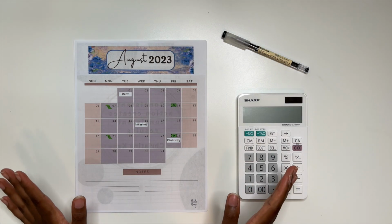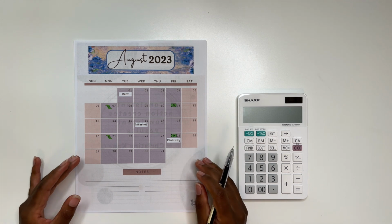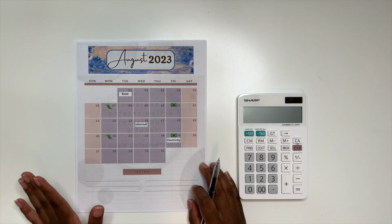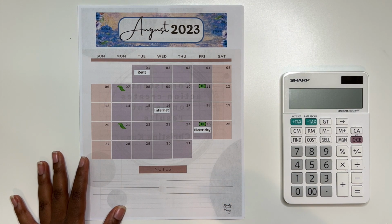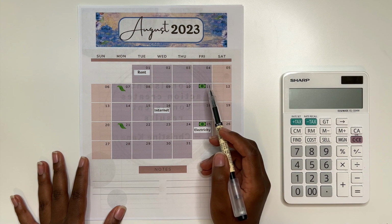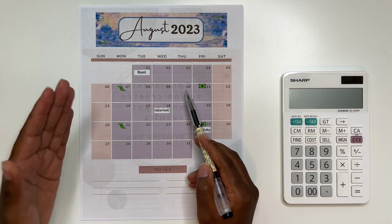All right, so to get us started, let's just get an idea of a layout of what we're working with. So I have my calendar view in front of us so that it can be very simple for me to explain. But when it comes to how I track my expenses for the week, being that I typically get paid on Friday, I like to track my spending between Friday and the Thursday of the next week.